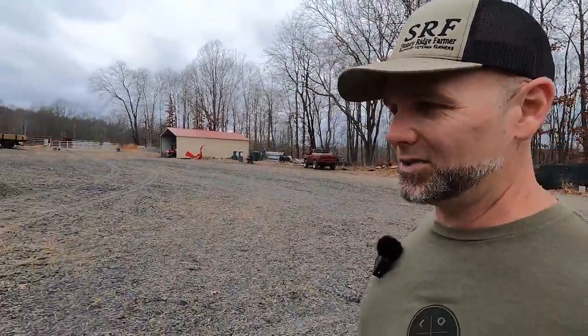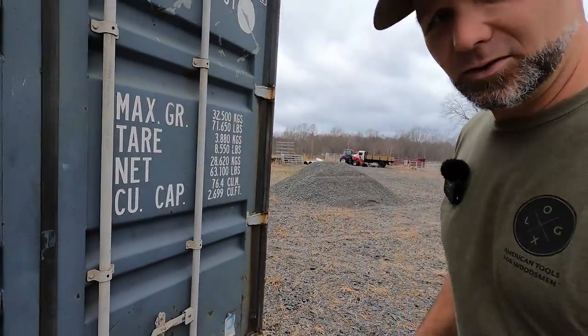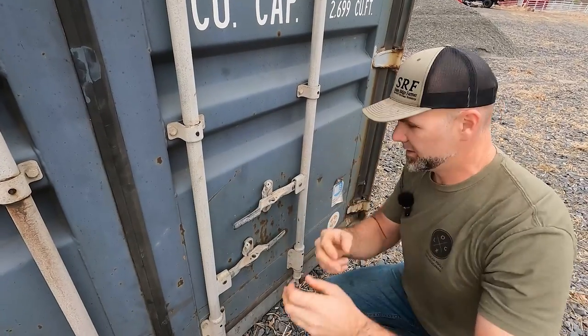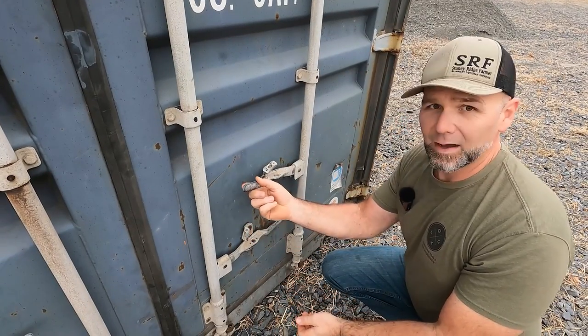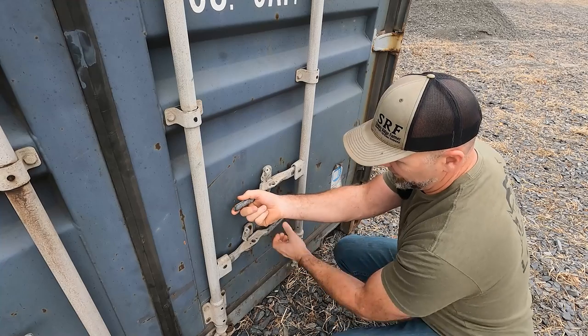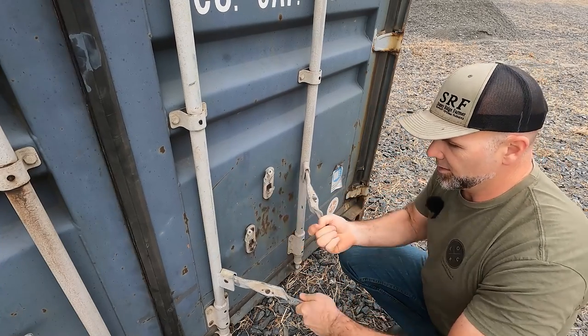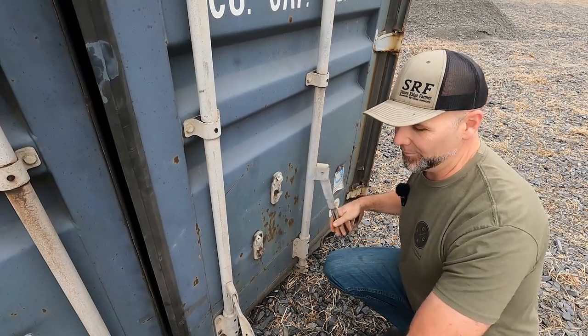Way, way cool. Let's open it up real quick and show you the inside, and I'll show you the technique of opening the doors really quick. So when you're opening the shipping container door, there are two little hooks down here. We have to click that one open, okay, and this one, and we just pull them at the same time. Just like that, door's open.